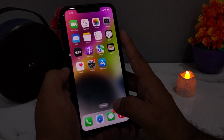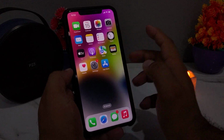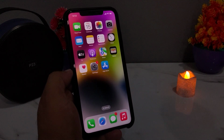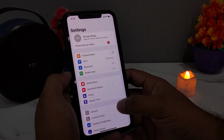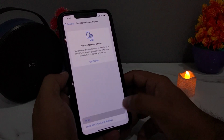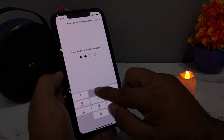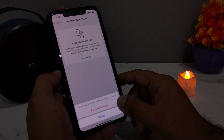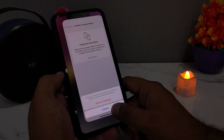If solution number three is not working, now apply solution number four. Solution number four is to reset all settings. Tap on the Settings app, scroll up a little to find General, tap on Transfer or Reset, tap on Reset, then Reset All Settings. Enter your Screen Time passcode. Reset All Settings to confirm this action and fix your problem.